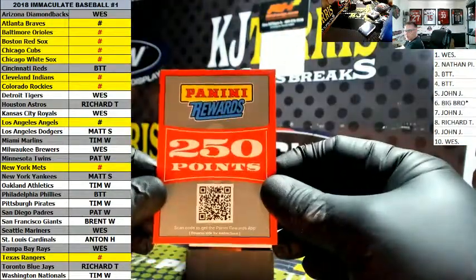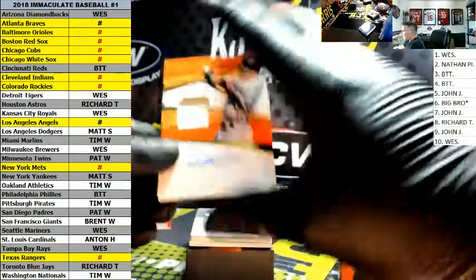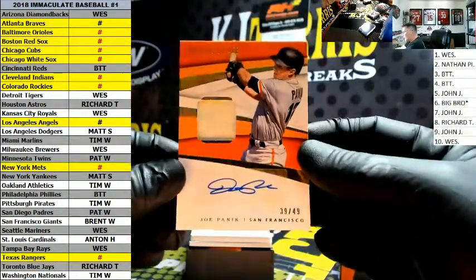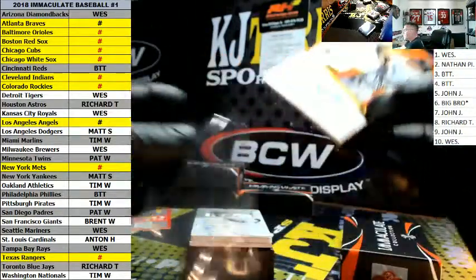250 points. Random off to everybody that's in the break. Don't panic. It's Joe Panik. 39 out of 49 patch auto. The Giants. New guy Mojo Brent.